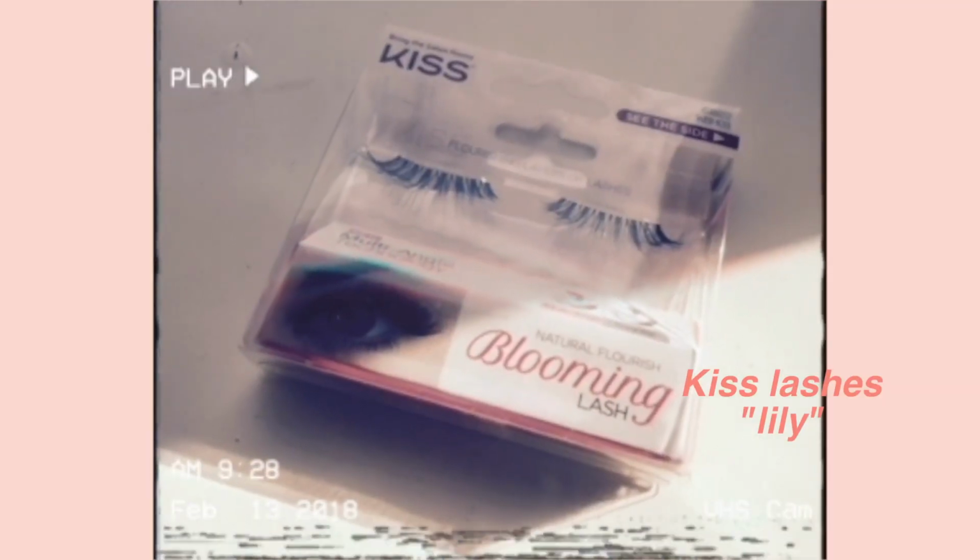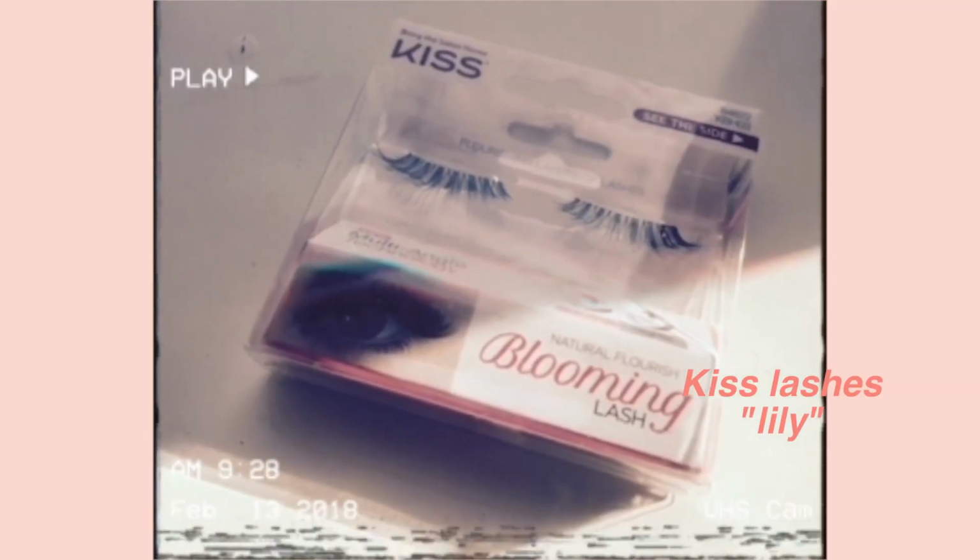All right, I'm gonna put on my lashes really quick, and these are the Lily Lashes by Kiss Lashes. So these are what the lashes look like on, and a lot of you guys ask me about lashes because I feel like it's kind of hard to find good lashes that fit for monolids, and my monolid shape, personally, this fits really well for me.